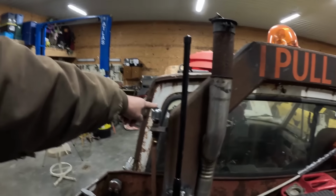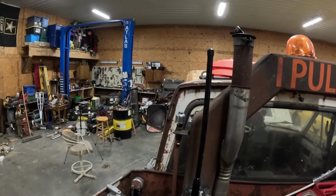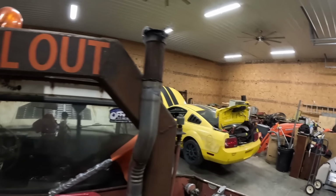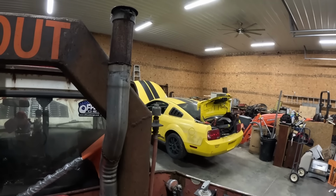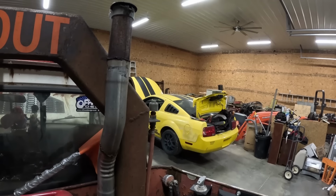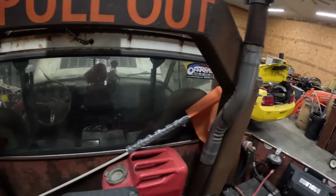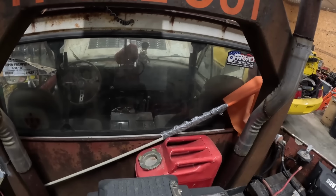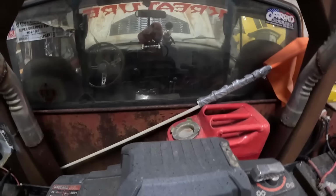Now this is my vent for my fuel tank. I wanted it way up here, keep it out of the mud and stuff. On the other side of the roll bar, you see another vent. That vent is for the front axle, rear axle, transmission, and transfer case. Got all of them incorporated into one. I also keep a 5-gallon fuel can up here filled with gas because I'm prone to forgetting to check my fuel, which, let me show you my fuel gauge real quick.